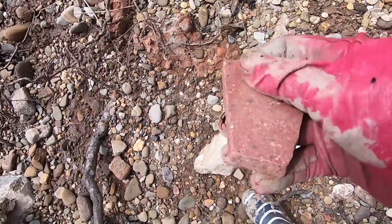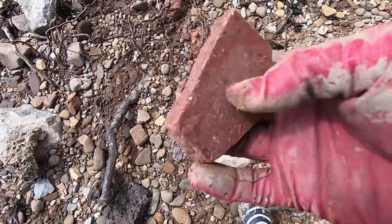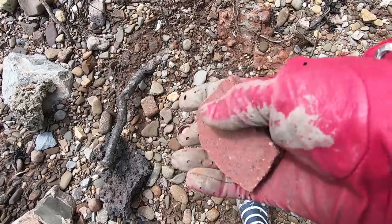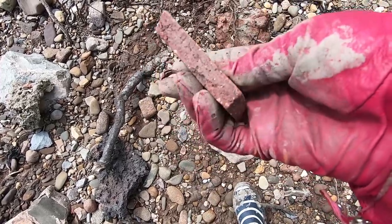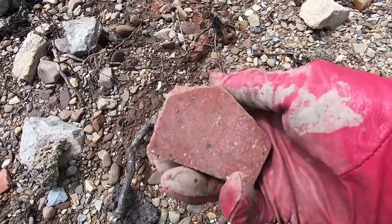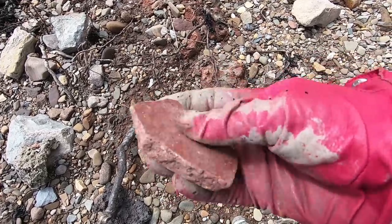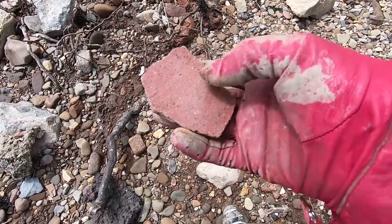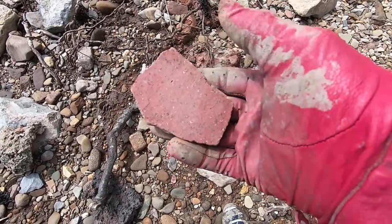Now, is this an older piece of pottery because of all the little bits inside it where something's been crushed to hold it together? The only thing that makes me think possibly it isn't is because it's so flat, and all the pieces I've seen like that tend to be rounded where they've been made on a wheel. I don't know. Well, this seems to have some lines along it, so I think that's more modern.